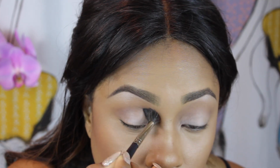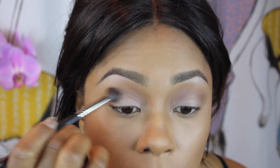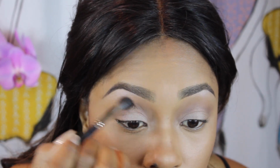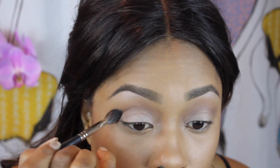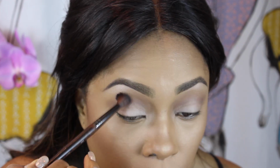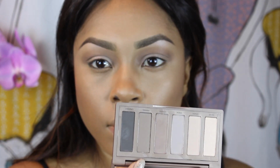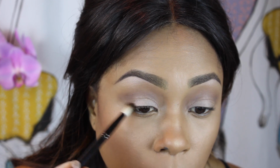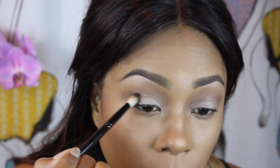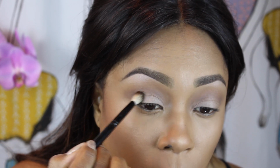Next, I went in with Frisk, and then I went in with Cover, and that is what I'm smudging into my crease right now. Then I'm going to move to something a little darker called Primal. This is such an amazing palette, especially if you guys like more cool toned eyeshadows, but it definitely complements the Naked 2 palette, which is my favorite Naked palette of them all.